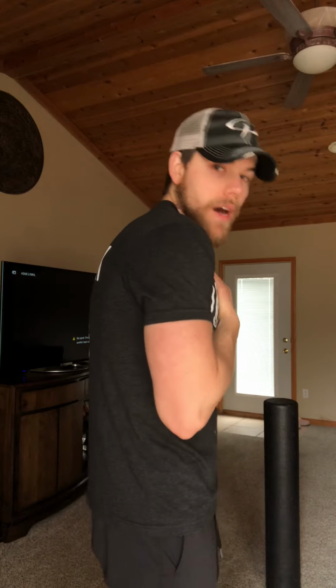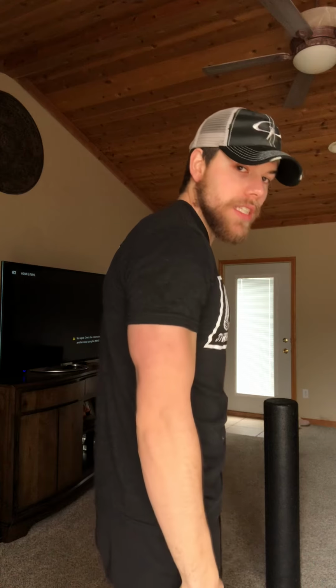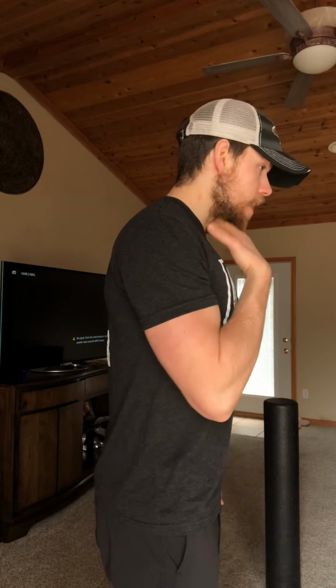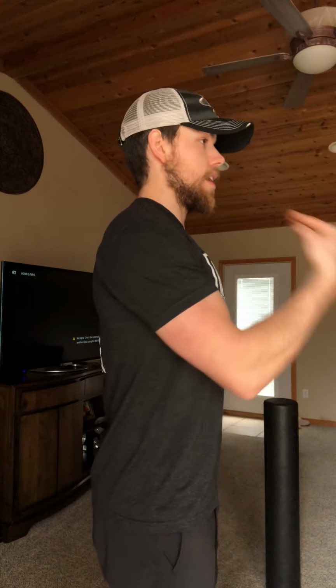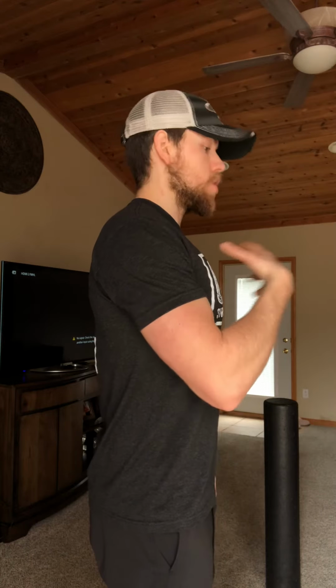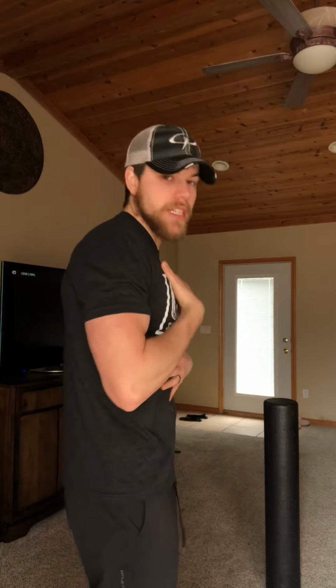So if you can see this, I'm not sure how the lighting is in here, I'm in my living room. If my upper back is rounded and then that neck is starting to protrude forward and I have that forward head posture, if I clean that upper back up and I get good extension in my upper back, then I can start to clean up that neck and get that neck back into proper retraction. So with a properly extended upper back and a properly retracted neck, then I'm starting to build good posture, or what's seen as good posture.